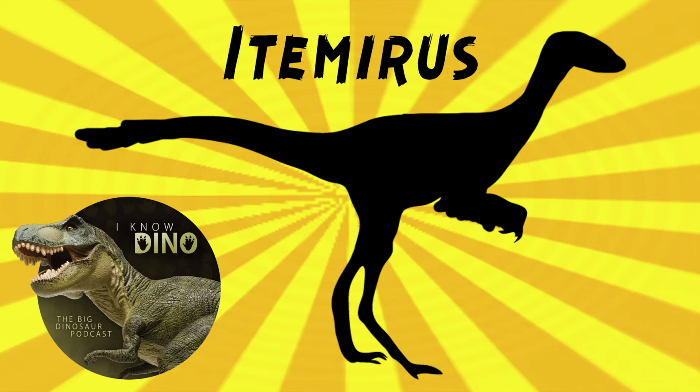Yes. The fossil was found in 1958 near the village of Itemir. The type species is Itemirus medullaris. It was described in 1976 by Sergei Kurzanov. And the genus name refers to Itemir. The species name refers to the medulla oblongata, the brain part encased in the partial brain case.